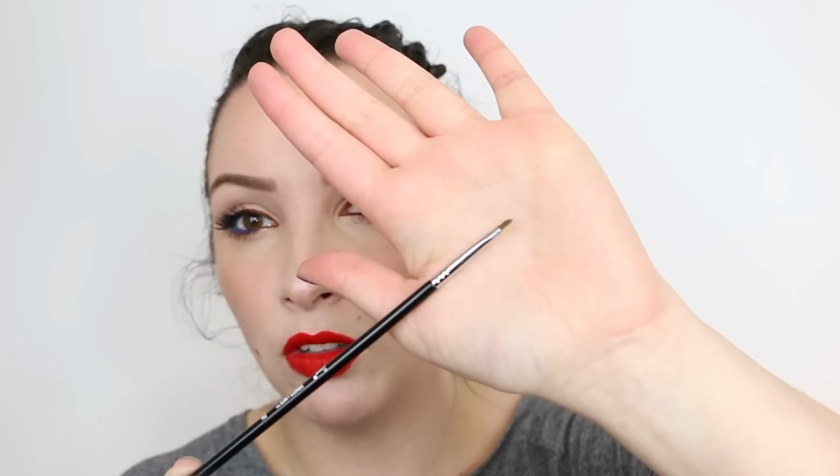This is the E06, and it's a very, very small angled liner brush, but you can see how thin it is. I don't like angled liner brushes generally because I find they're too thick for gel liners. You need something really thin so you can be quite precise, but I'll just demonstrate with one of these.